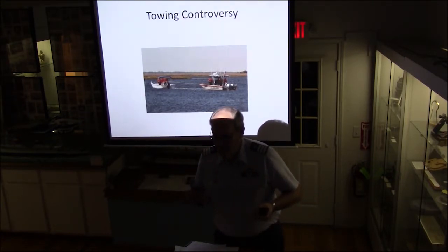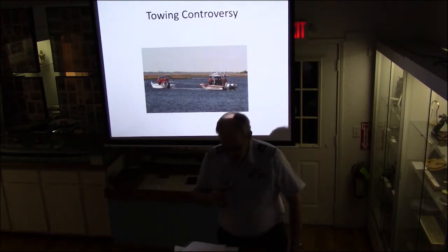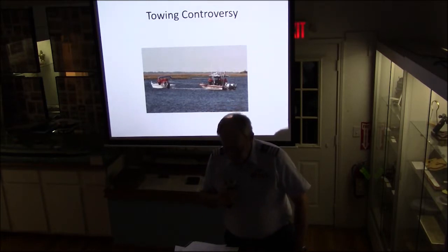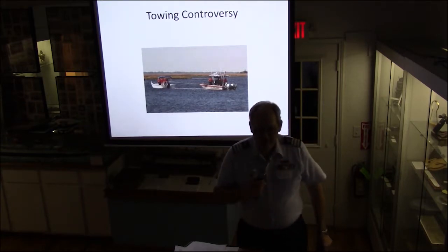About this time, there was a growth in an industry of towers and salvors who found that not just in the commercial, but in the recreational towing area, they could make some money. They started pushing on their congressman, and the word came down that particularly the auxiliary was encroaching on their livelihoods, and we had to stop doing what we were doing.